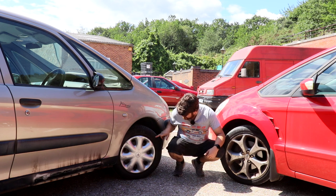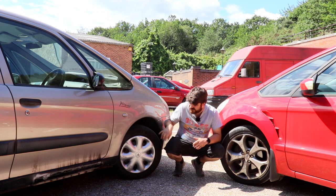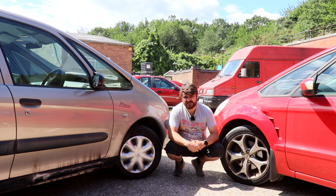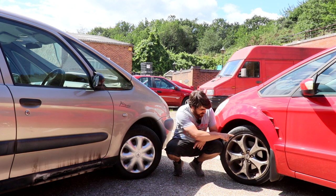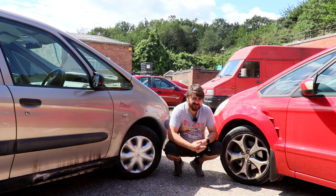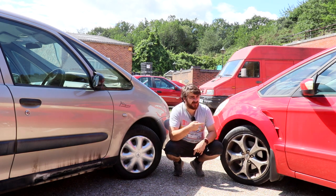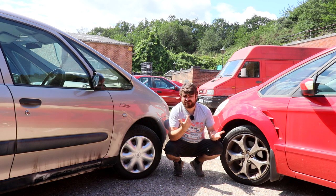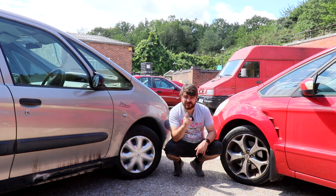185/65 R15. Steel wheels, although alloys were an option. Big sidewalls, comfort, simplicity, less rolling resistance, good economy. 18 inch wheels, 235/45 R18 with extra load sidewalls because of the weight of the car. This is more about, I was going to say sportiness, but really it's just trying to look sporty because it's not a sporty car, it's a people carrier. It is not a sporty car at all, but it tries its hardest to be one.